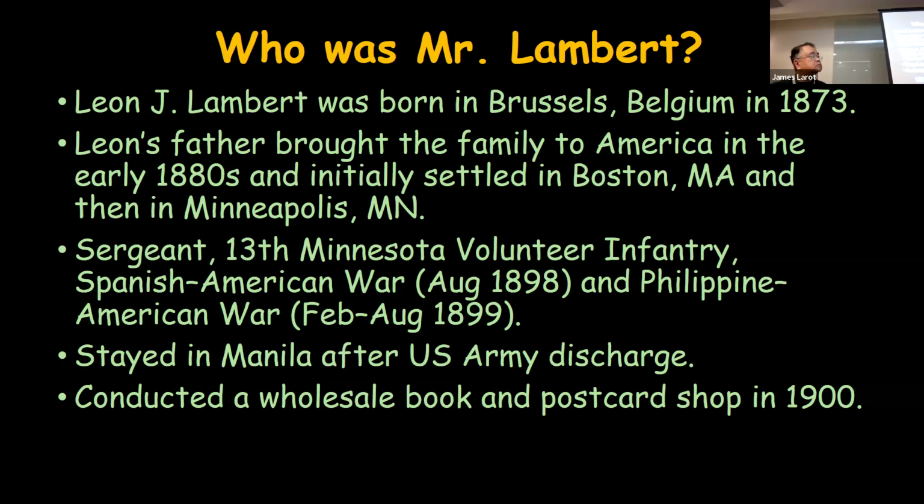Then he grew up, and during the Spanish-American War, he volunteered, and he was a sergeant in the 13th Minnesota Volunteer Infantry, and then continued until the Philippine-American War. After that, like other American military officers and soldiers, they liked the Philippines and saw the chance of putting up some business. So he's one of them. He started a wholesale bookstore and postcards, and those US soldiers and American missionaries loved to send postcards, so they came up with that.